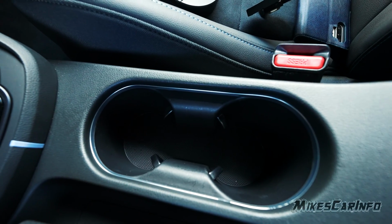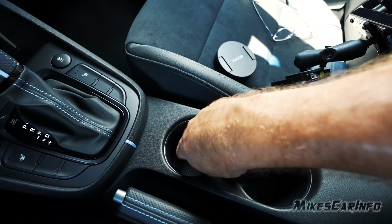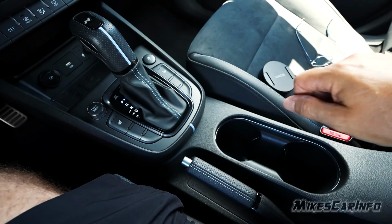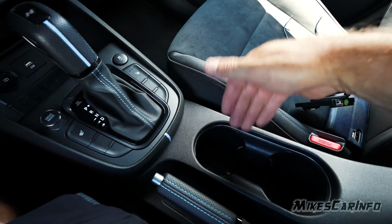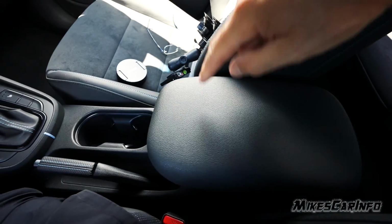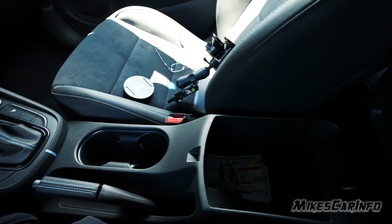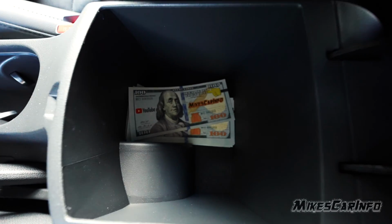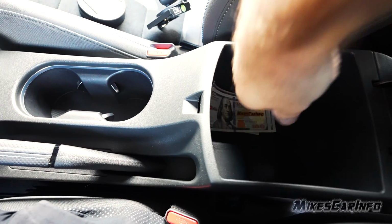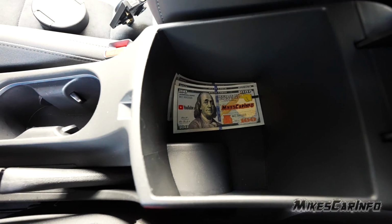Okay, so there's cup holders there, and it has little articulating arms, and it's kind of plasticky on the inside. This is all hard plastic here. It does have one a little bit deeper than the other, which could be handy. The armrest is kind of plasticky, rubbery, soft. It lifts up, and you have a little storage compartment here. Put some stuff. I'll put my business cards in there so you can see, because it's kind of dark in there.